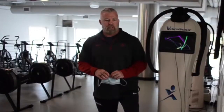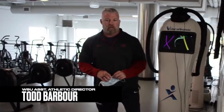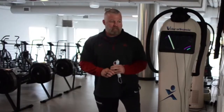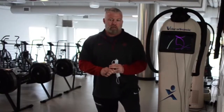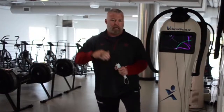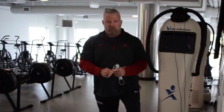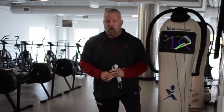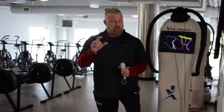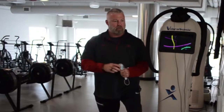My name is Todd Barber. I'm the Assistant Athletic Director at Washington State University for Strength and Conditioning. When I got here last September, I was looking for something to help us get to the next level as far as being able to compete at a national stage. We have great athletes here. Everybody works really hard. We have a great facility, but we're just missing a couple things that we really needed to help us get over the top.